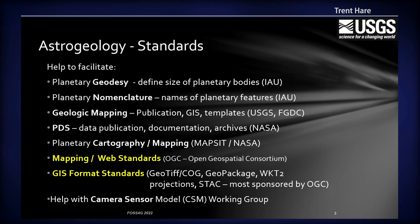And then we get down to the more geospatial, the FOSS4G type applications. And so web standards, we try to work with the OGC to implement planetary. It's been a long road. It's tough when it's a niche application to support planetary and OGC when 95% of the application is Earth, right? And so getting people to not lock into WGS-84 is hard. And it's been a long, long road, probably 15 years or so.